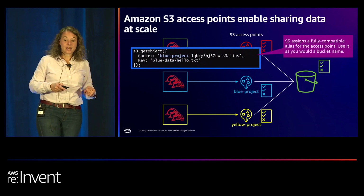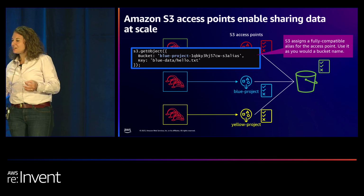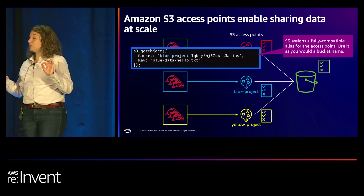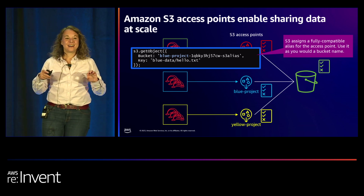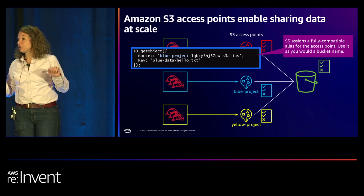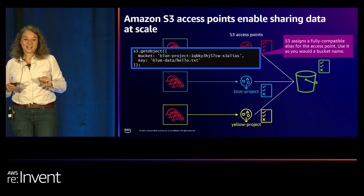The other thing about access points is compatibility. S3 is such a ubiquitous concept in the world that you have a lot of tools and applications that are written to speak the S3 API and expect a bucket name. To help with that, when you use access points, S3 assigns a name to the access point. It's the name of the access point you asked for plus a little suffix generated by S3. You can drop this string in wherever you used an S3 bucket name, and it's just going to work. So anything that's expecting an S3 bucket, but you want to use access points, look at that alias.